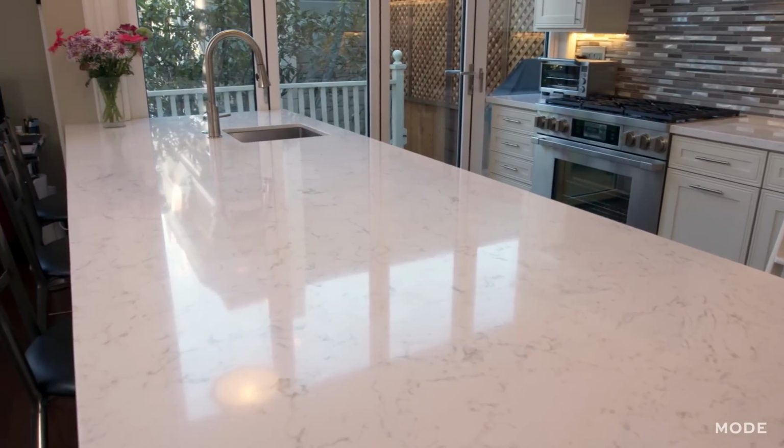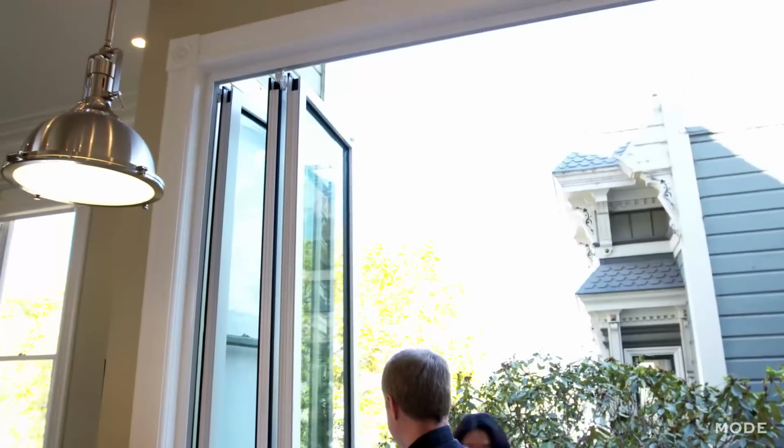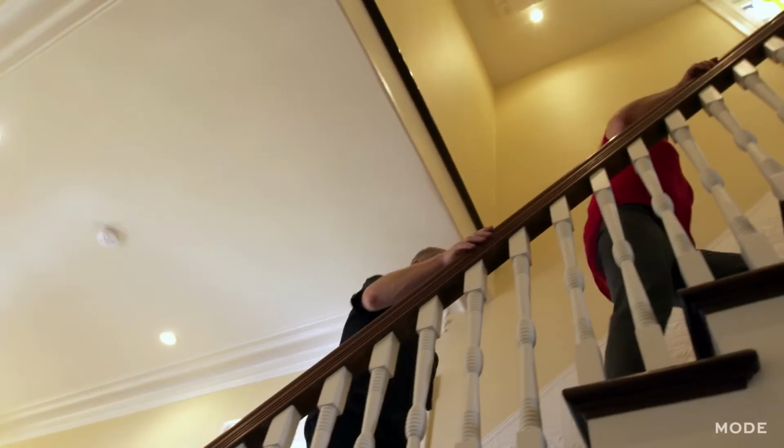And we designed this place so that this would be the gathering in the center of the house. To be able to really bring the light in, then we installed this nano wall. It feels like you're inside out when you're cooking and enjoying it. It's a nice sunny day today in San Francisco. And now we're gonna go upstairs and see the master bathroom.